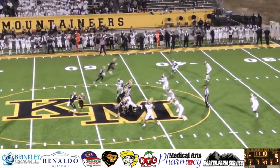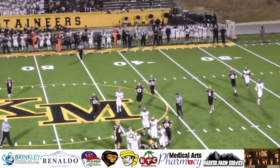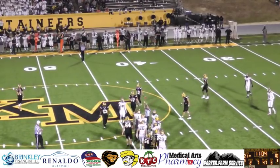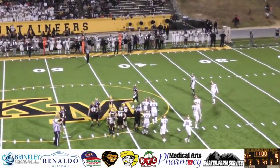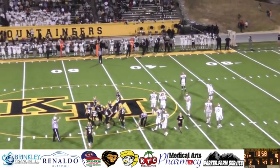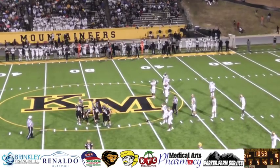Showing a 5-man front, now they back off. Another handoff to Brooks on the right side. He's got 2. Got 2. You know, he didn't have much, but he cut it back in, Jeff, and he was close to cutting right through that wall of Shelby defenders. Yeah, I was thinking he might take it a ways, but good tackle. It's going to be 3rd down and 5.